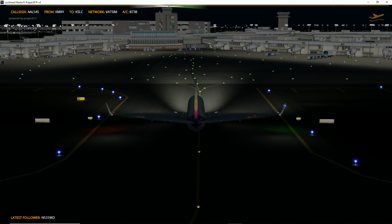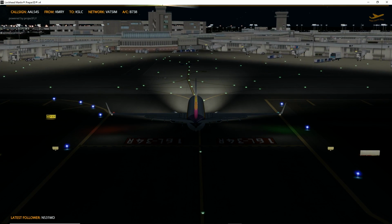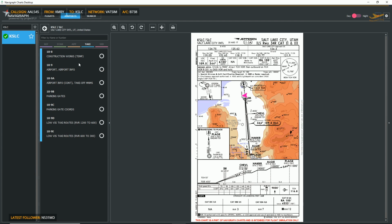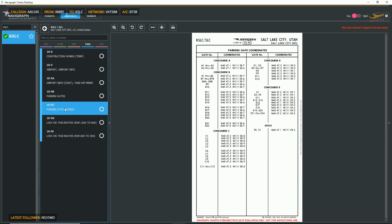So the only thing with Prepar3D right now are the wind effects. They're kind of exaggerated on the aircraft when you're on the ground. That's the only thing there.